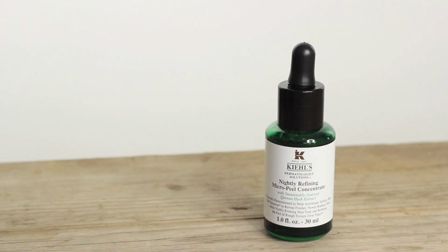And the last skincare item for the September edit, which had to have a mention because I've been loving this, is by Kiehl's, and it's the Nightly Refining Micro Peel Concentrate. So this one again is more of a nighttime product. You can use it before your serum, or I've generally been using it in place of my serum. When I put this on, it tingles a little bit, which I really like because I feel like it's doing something.